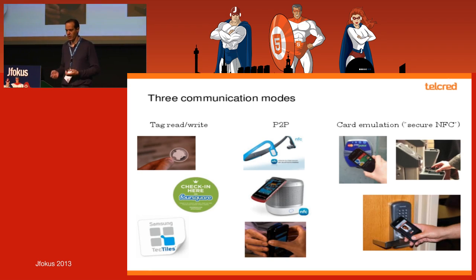So what can you do with it? You can, for instance, read a tag, which would automatically check you into Foursquare or Facebook. You can read a box of something and get more information about the product, that type of application.